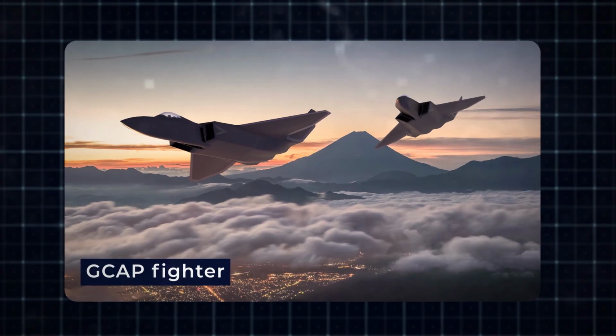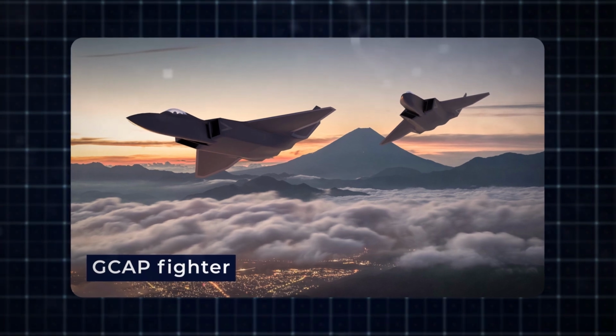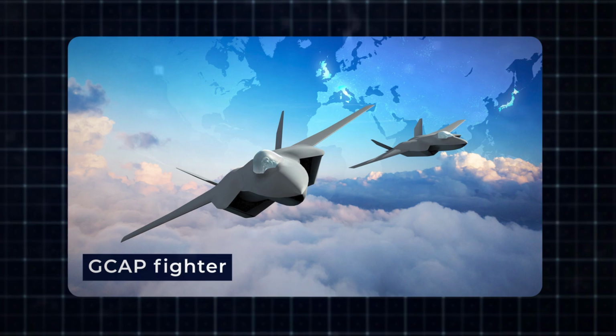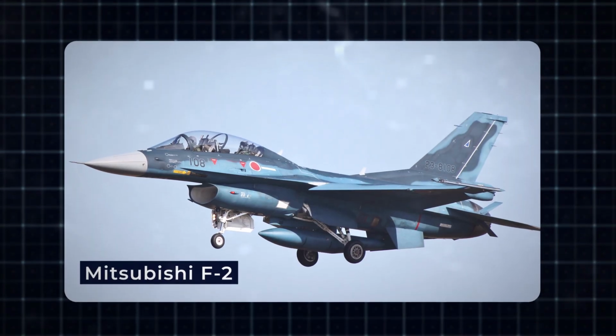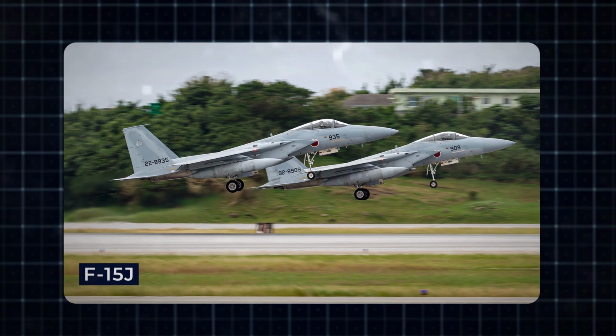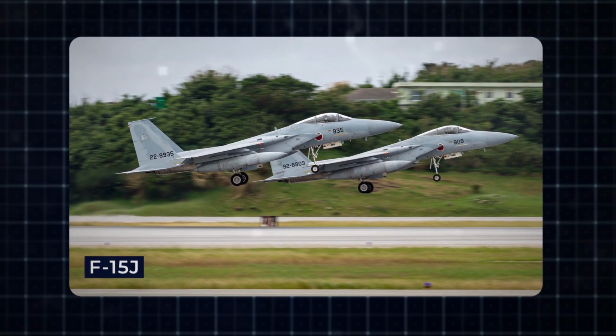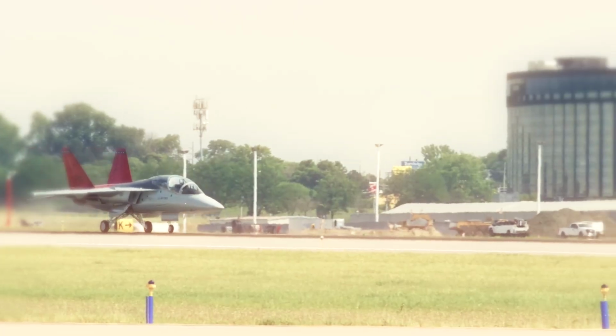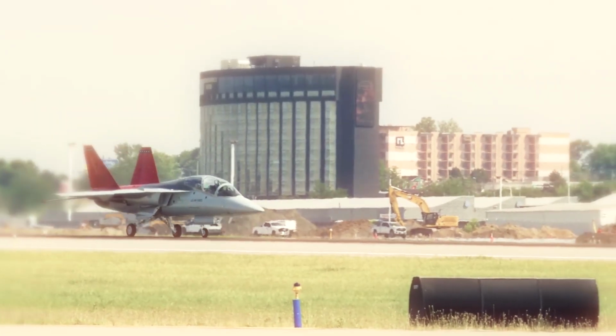An official artist concept of a future GCAP fighter, with Mount Fuji in the background, shows how advanced Japan's future fleet will be. The JASDF relies on two-seat versions of the Mitsubishi F-2 and F-15J fighters for advanced training to keep up with these changes. However, these aircraft are costly, and the T-7 could offer a more affordable solution.